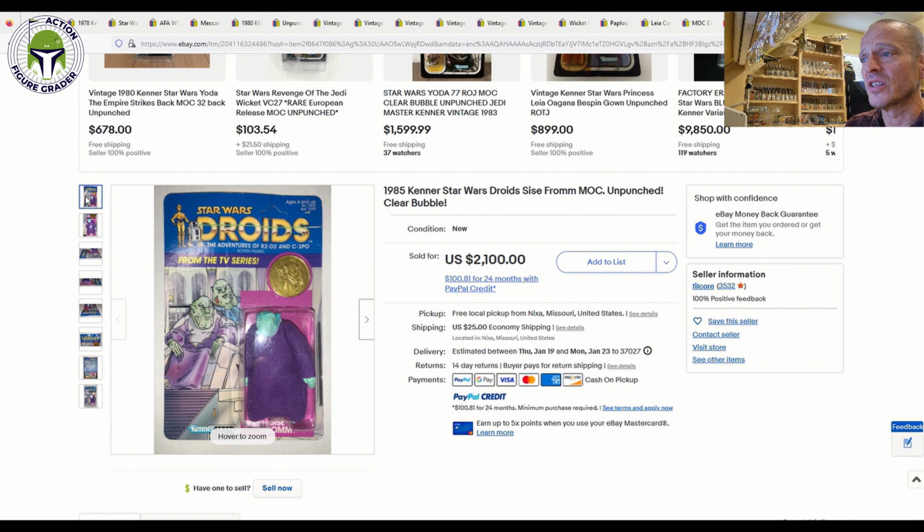So big price on Sise Fromm. Given that loose graded, they're approaching $1,000 now. So to get that mint on card, I guess that's about market these days. I don't know, but pretty incredible to see that one. And it did not last long. It sold very, very quickly on eBay.